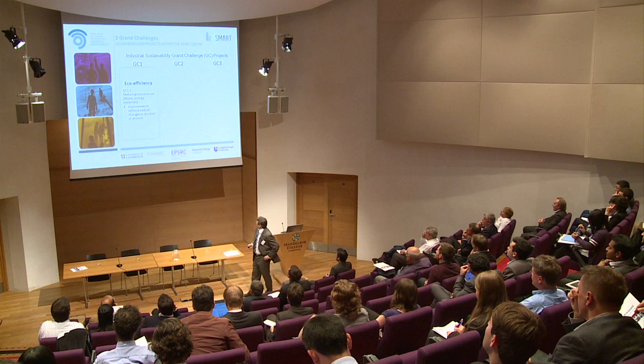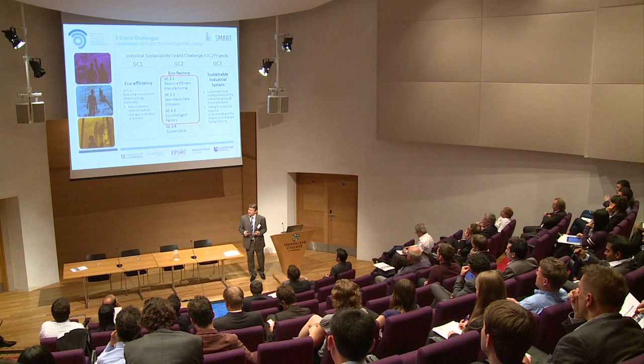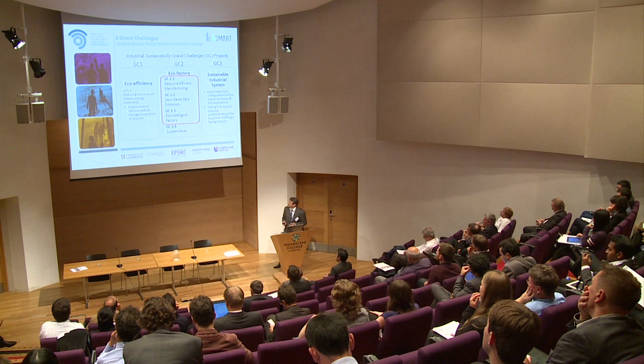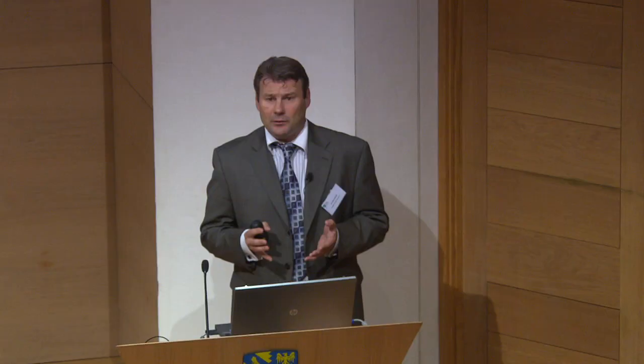Of the three grand challenges within the centre, the eco-efficiency grand challenge, eco-factory, and sustainable industrial systems, Loughborough's projects that it's leading are in the eco-factory, the first three. And these are resource efficient manufacturing, which is looking at a proactive approach to reducing materials, water and energy. They're the three resources that we focus on, and then mainly the consumption in the manufacturing plant.